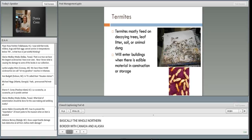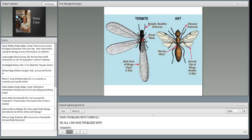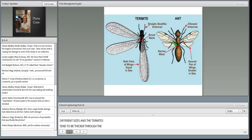How do you know if you have a termite versus one of the winged ants? Termite wings are the same size, both top and bottom, whereas the ants are going to be two different sizes. And then the termites tend to be a little bit thicker through the waist. The ants are going to have that very narrow Victorian corseted waist. And then finally, look at their antenna. Ants are going to be bent or elbowed, and termites are going to be straight.